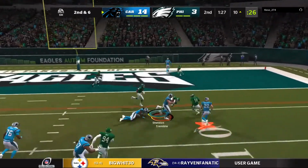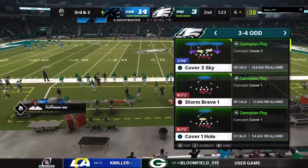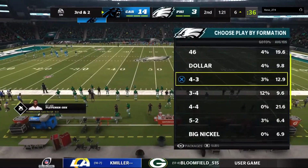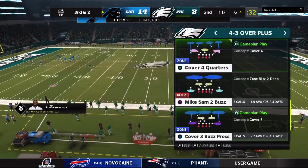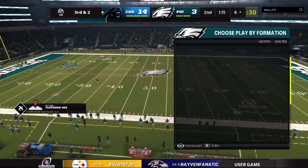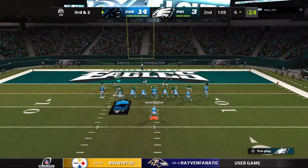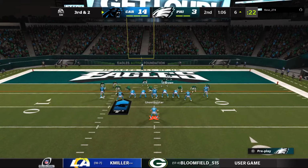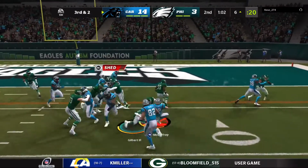Looking to throw. And he will find his man on the outside. 4 yards on the completion, and it sets up a 3rd down. Not a big window to throw. Coverage wasn't too bad there. Yeah, they had him under wraps pretty well, but somehow able to muscle his way open and catch the ball. They'll try and pick it up with McCaffrey.